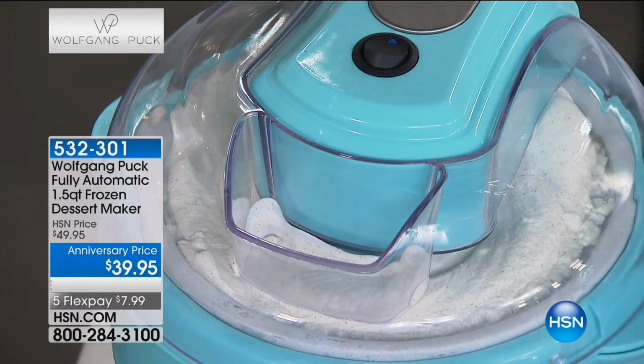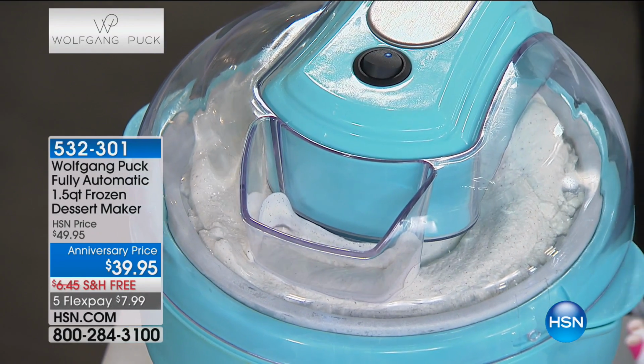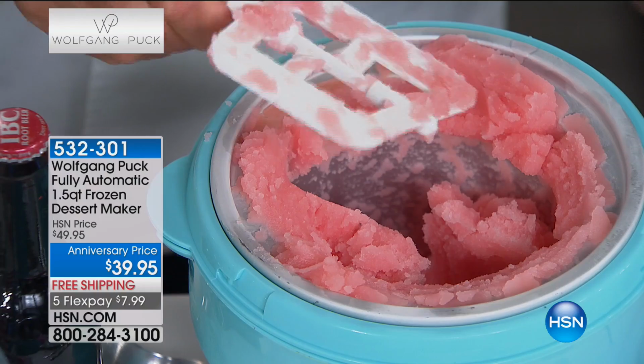And you know, when you look at an ice cream package you bought from the supermarket, you say, what kind of ingredients did they put in? I don't even know how to pronounce it. I don't know if it's good for you. Now you can make it so easily at home with fresh juices, for example. Here, one of my favorite ones is grapefruit sorbet.